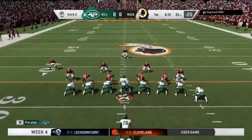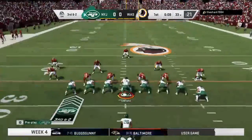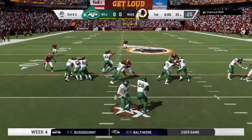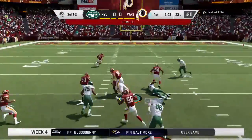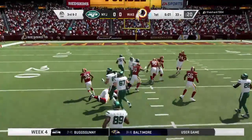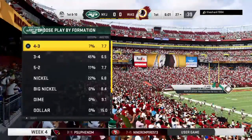Yeah, we know. You know better than I. He has the ability to take over a game. So what do you do? Yeah, I think you have to make sure that you bottle him in. Now Bell hit. He lost the football. And the Redskins scoop it. And they're going to set up shop at the 27-yard line.